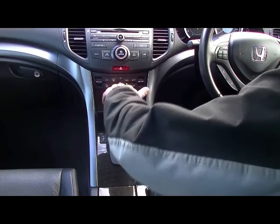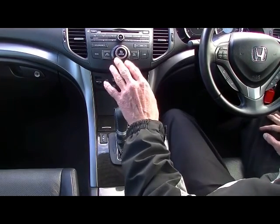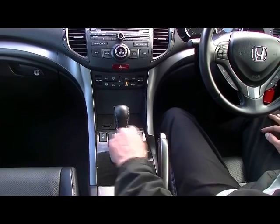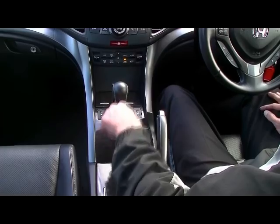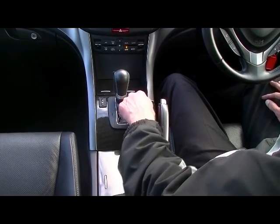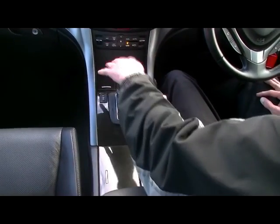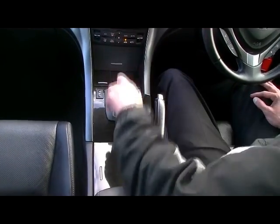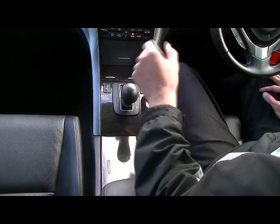Very unusual for a 2014 model motor car to actually still be fitted with an ashtray. Our driver and passenger seats are heated, so in the cold weather, perfect example today, you just set them to low or high, they'll automatically heat the base of the seat for you. Moving down into our transmission, our gear lever is leather wrapped as well, just continuing the luxury.